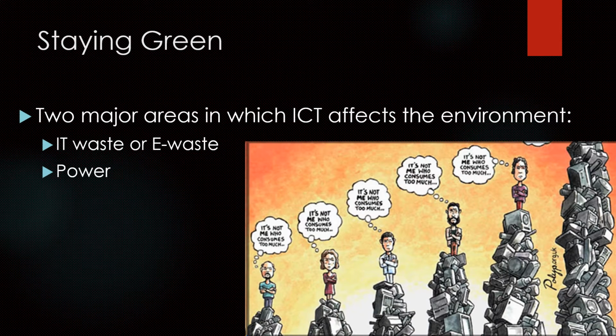Now, on the side of staying green when you're using your computer, there are two big areas that ICT affects. And the one is waste, and the other one is power. So we all like to blame everybody else and say, no, it's not me. I don't consume that much. But we actually do all consume quite a lot of ICT products.